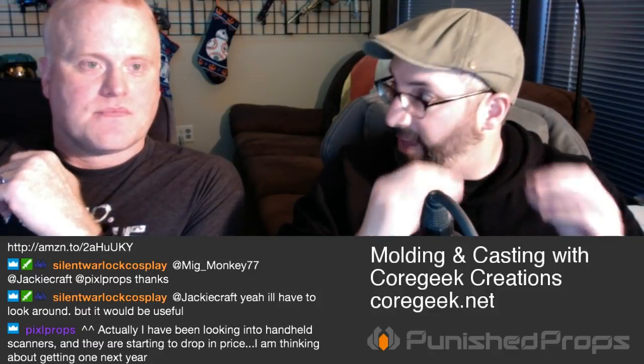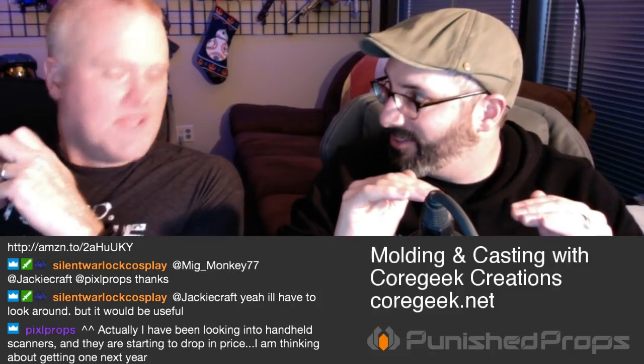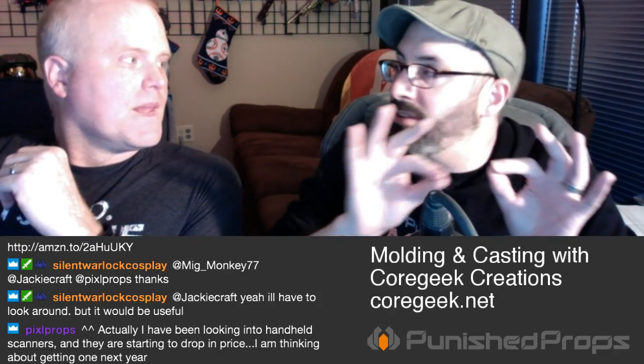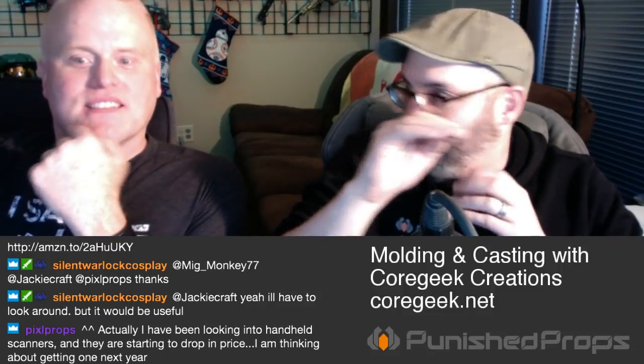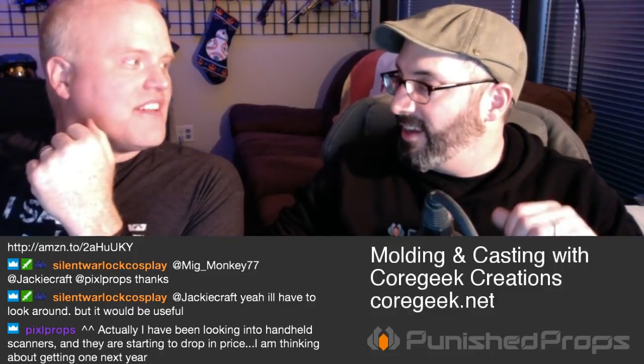There are a couple of reasons why you want to do pressure casting. Even a really good casting with good vents can still have micro bubbles just under the surface. You pull it out and it looks flawless. Then you go to sand it a little bit, and it knocks the tops off, down about a tenth of a millimeter, and suddenly it's bubble city. And then your life sucks.